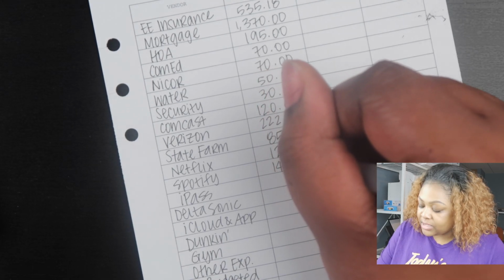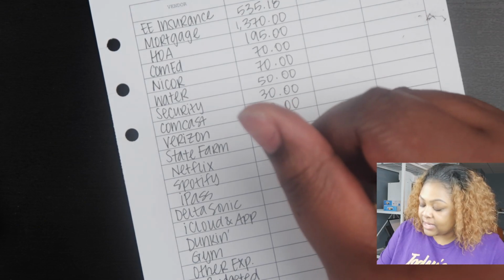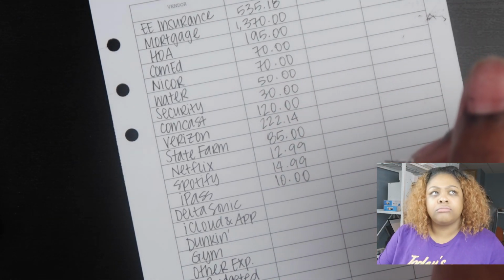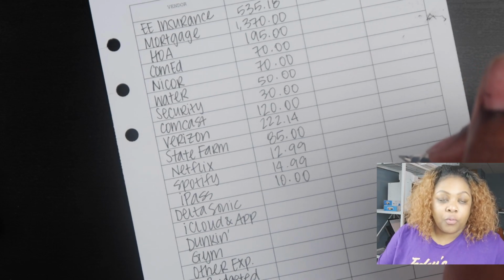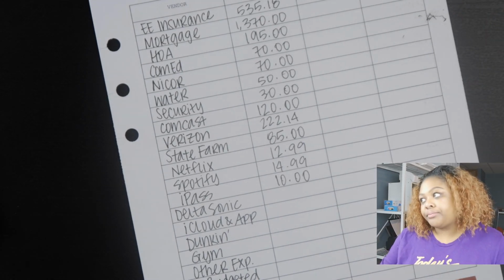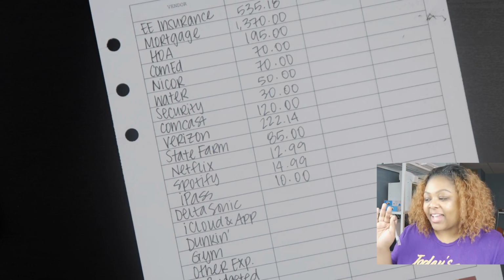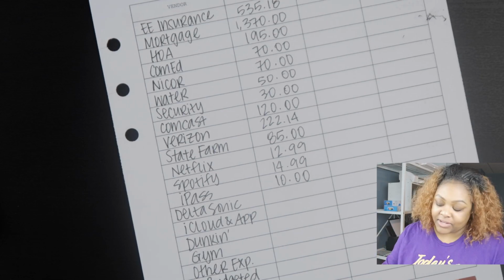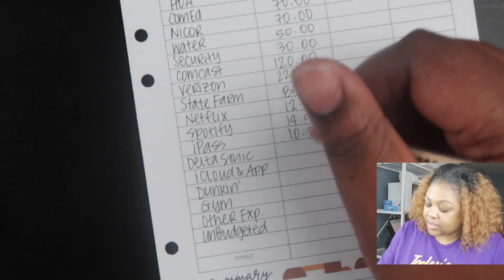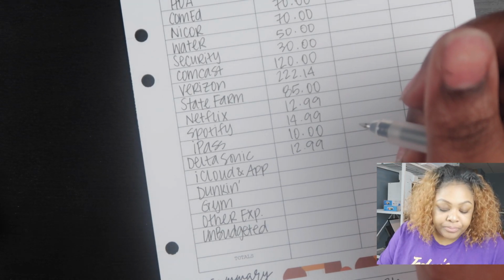Spotify, $14.99. iPass is $10. That's gonna have to go up next year because I go through two tolls one way, so 4 tolls a day now when I go to work. There's a lot of fine print in there, but if I go to work, I go through 2 tolls a day. So I'm gonna have to increase that. Delta Sonic is the car wash, $12.99. We love her.